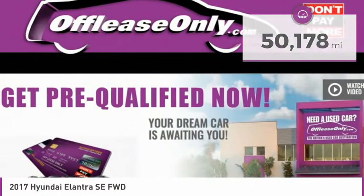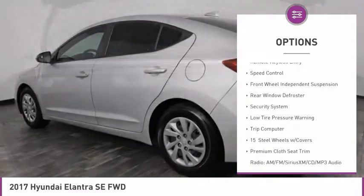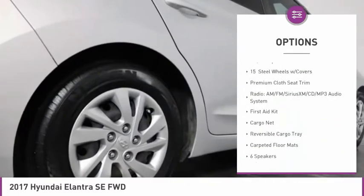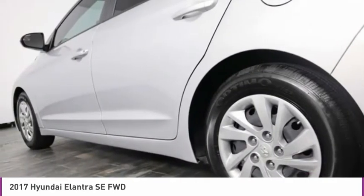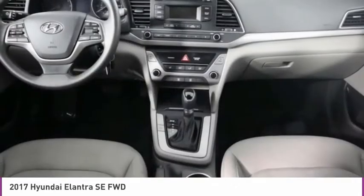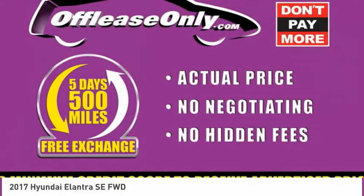Here are some of this vehicle's great options: electronic stability control, brake assist, traction control, remote keyless entry, speed control, front wheel independent suspension, rear window defroster, security system, low tire pressure warning, trip computer. Take this vehicle for a spin and see why so many shoppers are now proud owners.